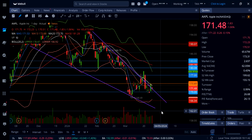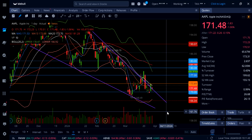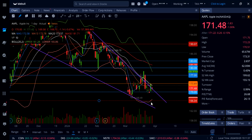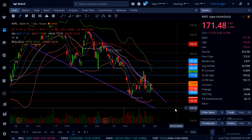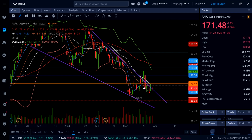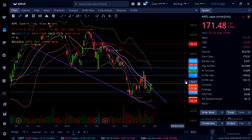And I think as long as Apple can stay above 170, you're going to see a breakout on the stock very soon. But also keep in mind, below 170, there will be no breakout. There is going to be a dump all the way down to 166 on Apple. So watch out. This is going to be the level to watch as a support, 170, and also to the upside 173 needs to break and Apple needs to hold 173. Then you're going to see this downtrend ending, and there will be more upside on Apple stock all the way up to 177, 180, and possibly even higher.